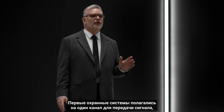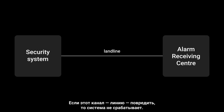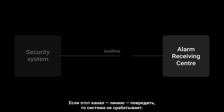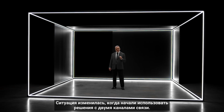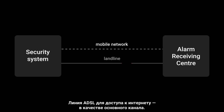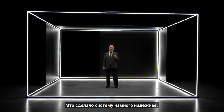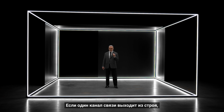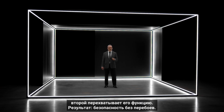Early alarm systems relied on a single path for signaling, like traditional telephone networks. If the line was cut, the system failed, leaving a huge gap in security. Dual path solutions changed that by using two communication channels, ADSL, Internet, also called PSTN, as the primary channel, and mobile networks as the backup channel. This made the system far more resilient. If one channel fails, then the other one takes over, ensuring continuous protection.